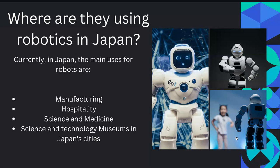In the science and technology museums of Japanese cities, you can find a wealth of innovations catered to a range of applications in a myriad of forms, like Japanese humanoid robots. Humanoid robots are called such because they resemble the human body in shape. For example, you can see ASIMO, the humanoid robot, which was built by Honda in 2000.